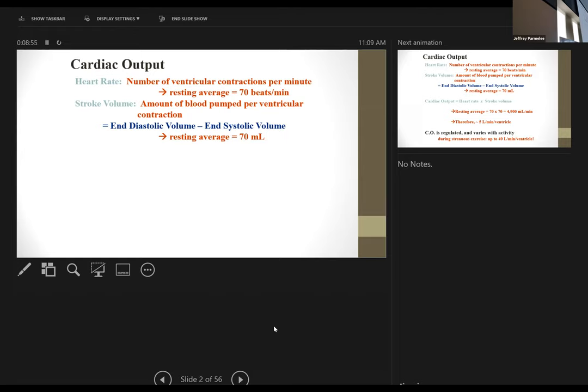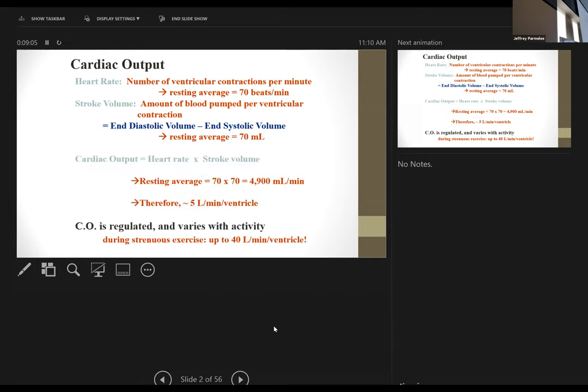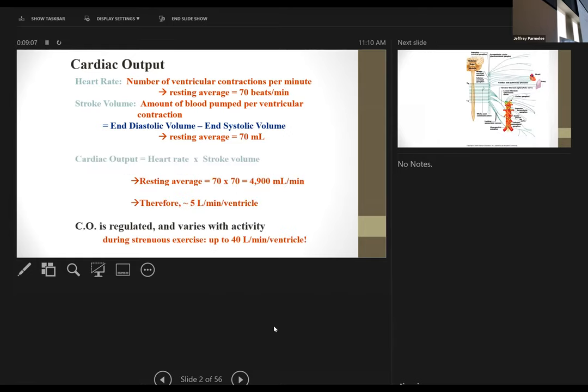All right, so that's stroke volume, how much you can push out. Obviously, bigger hearts push out more. We can average about 70 milliliters, let's just say that. And then let's average 70 beats per minute for heart rate. So it is again about 5 liters per minute. It's so easy to remember. That's about the average amount of blood a person has in the body. So every minute, all the blood in your body goes through the heart. 5 liters.